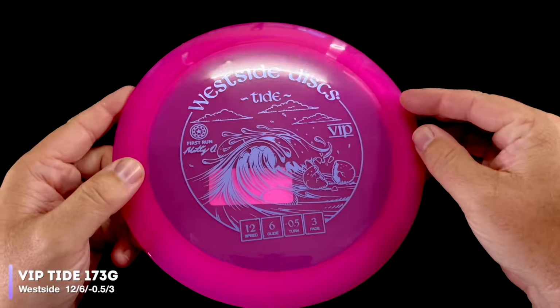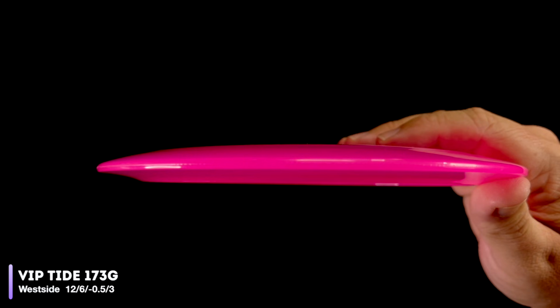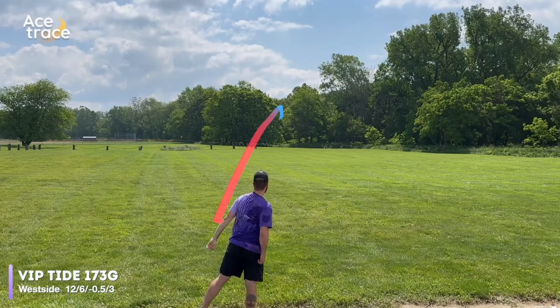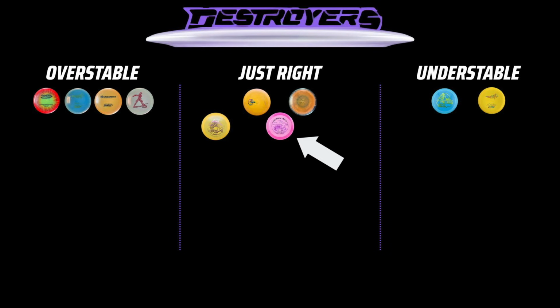Next, let's have a look at one of the newest distance drivers on the market, the Westside Tide. The Tide is a new distance driver from Westside Discs, released earlier this year. It's rated at 12.6, -0.53. Westside say that it has the perfect combination of reach and accuracy. So let's see if they're right. Once again, on a slight hyzer release, Josh gets it to flip up to flat and hold for a moment before fading out. And as we know, that's one way to get pretty consistent distance.